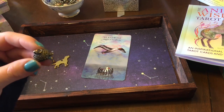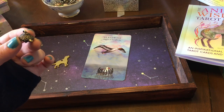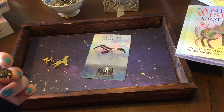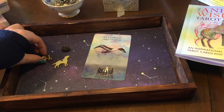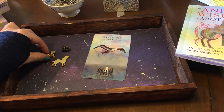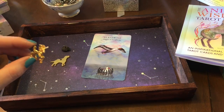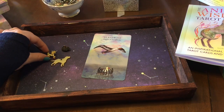So maybe that's the way you're feeling right now. You're feeling a little bit on guard. You're feeling like protecting yourself. Maybe this feeling is a self-protection thing, okay? But with the unicorn, I think of our imagination. I think of sometimes the problems we create are oftentimes just worse in our mind than they actually end up being. They're a lot worse in our mind. So this unicorn makes a lot of sense.